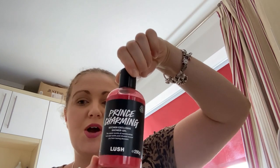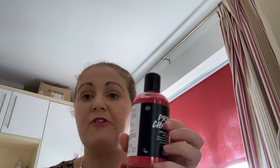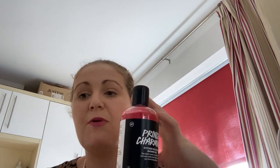Then I had the Golden Egg Shower Gel from Lush, which I used up. So now I've moved on to the Prince Charming Kitchen Exclusive Shower Gel from Lush. And I did weigh that. So that's the Lush Prince Charming shower gel. Now, the product itself was 290 grams, but the packaging is 30 grams, so it came to 320 grams. So every time I weigh it, I'll just remember to take off 30 grams.